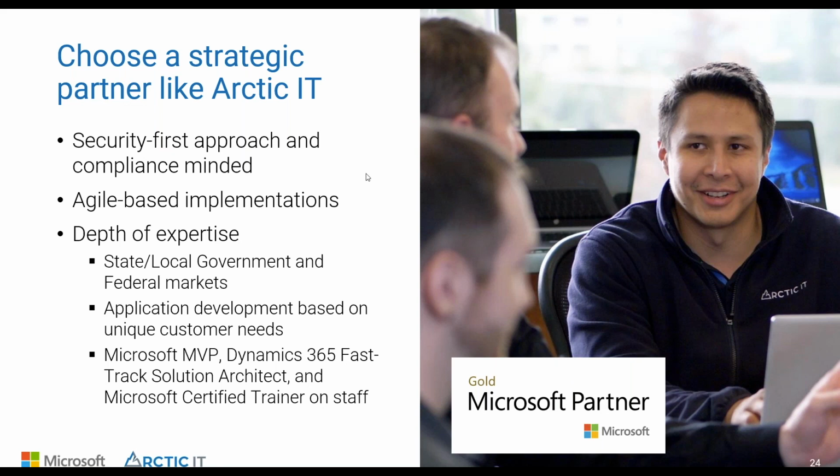Yes, it's a very good point, Joe. I appreciate that. And just getting started, reaching out to a company like us, a partner like us, to be able to apply our security first approach to meet the needs that you have and our depth of experience across state and local and federal markets. We're excited and privileged to have Microsoft MVPs, Microsoft 365 FastTrack solution architects. There's only a handful of these people in the world that Microsoft grants these titles to, and we are very excited to have those on staff and be able to help you make the best use of a modern platform like Dynamics 365.